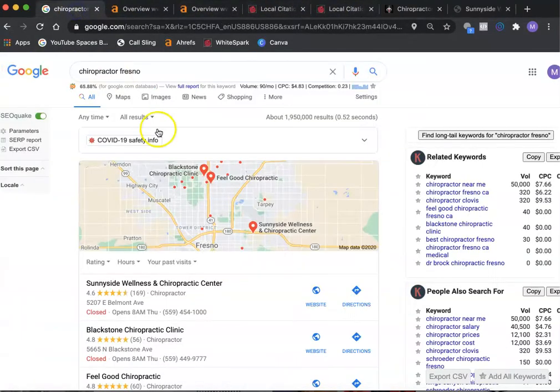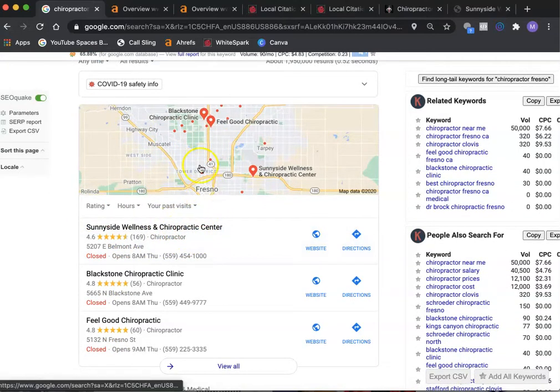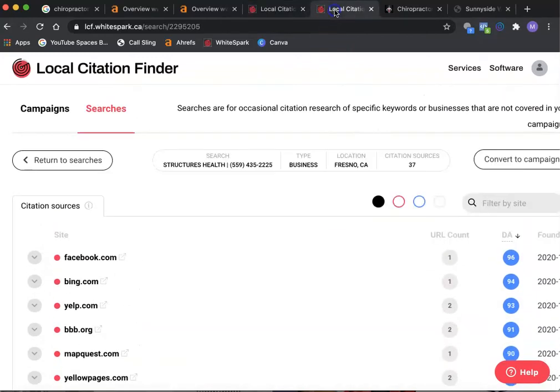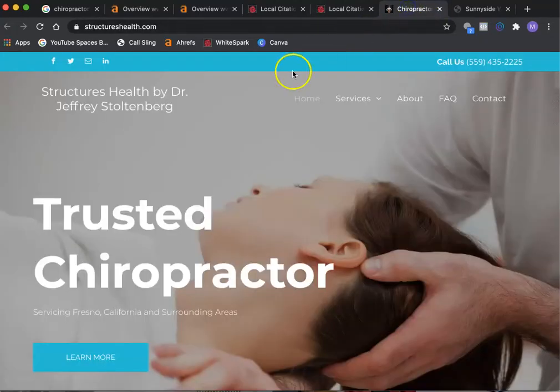So lastly, just want to take a look at Google. We have the map pack here, and we see that the competition is sitting comfortably up top. Let's figure out why. That's where the citations come into play, and this is this tool that I have here, WhiteSpark. It's what helps me find out what's going on with the map pack. So competition has 49 sources. I can see the exact sources that they're using. You have 37. All right, so a little bit less. The citations that you have here, they're not as strong, but we could definitely take care of that.